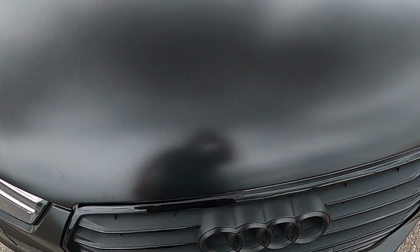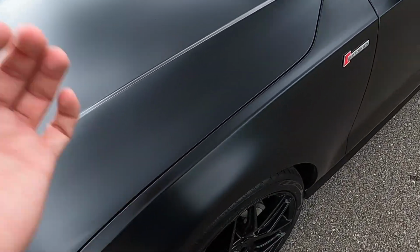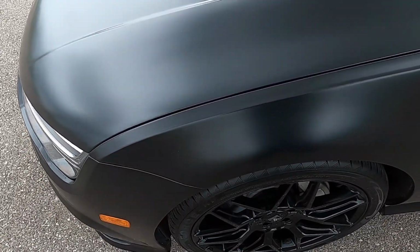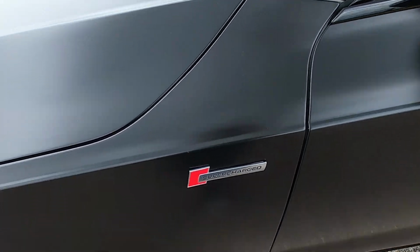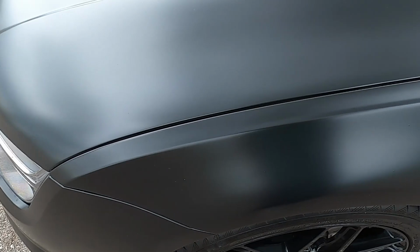Does have a few small marks here. Might be a little difficult for the camera to pick up just because we're basically dealing with different shades of black as far as the marks on the hood go, but there's just two small kind of scratches over there. Not a big deal. Looking at the driver's side front fender area, it's in good shape.